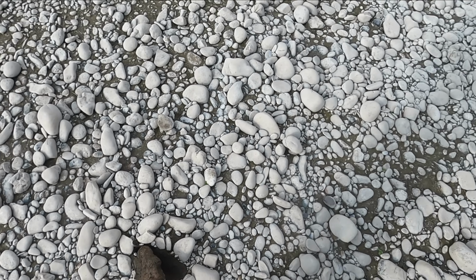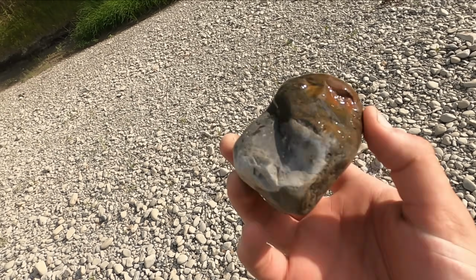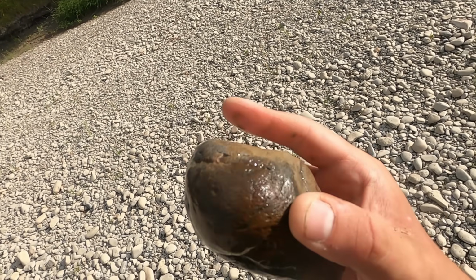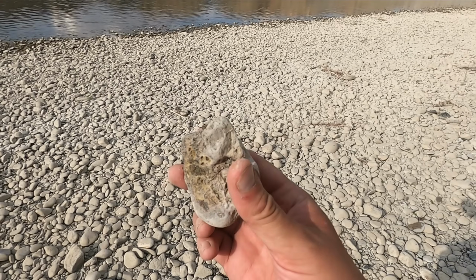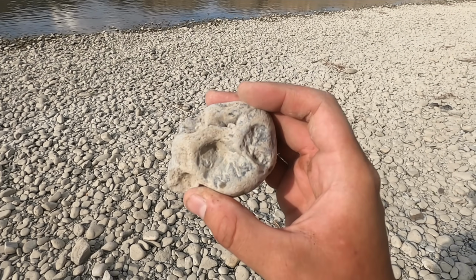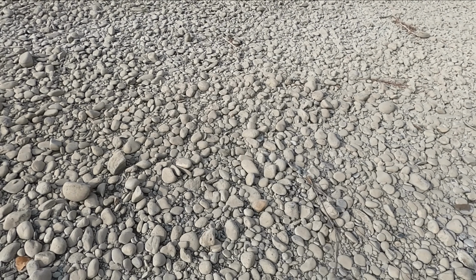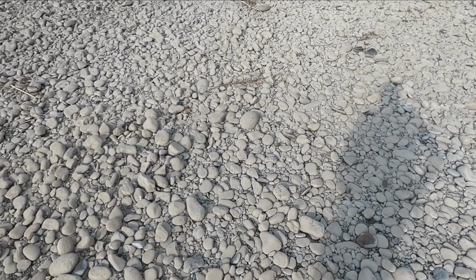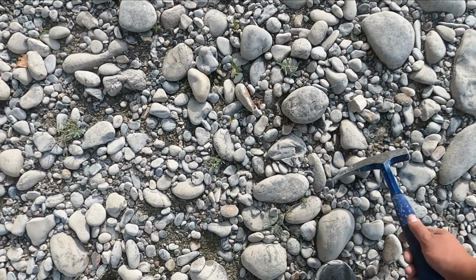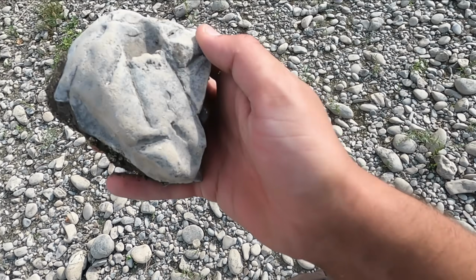Yet another jasper. Oh my goodness. Whoa. Okay, that's pretty. Looks like there's some green in there. That's a nice jasper. There's an agate. May not be finding the fossils I came here for, but we're sure loading up on really, really nice jaspers and other stuff. So, you know, it's never a wash. Hey, that's what I'm looking for. Right there. See that baculite poking through?